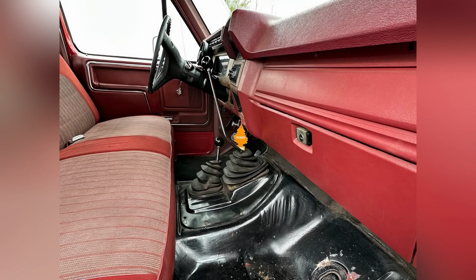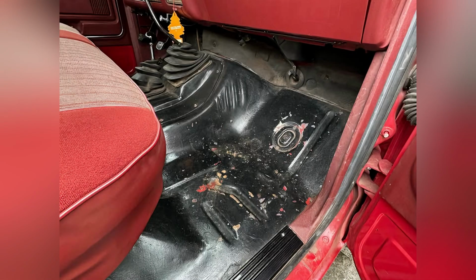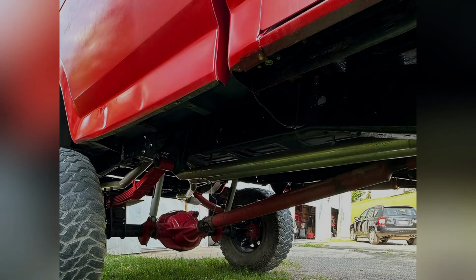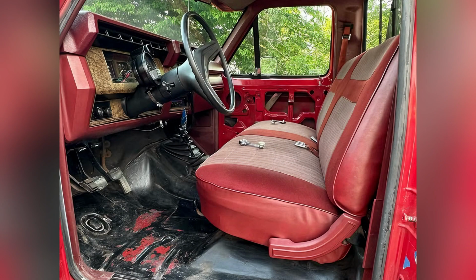Recent maintenance includes a new gas tank, thermostat, heater core, radio, and tracking bar. It has passed a brand new inspection and drives well, though it could use a little TLC.